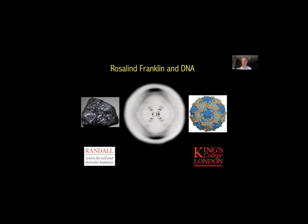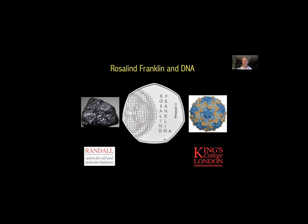We did, as Elspeth said, last year celebrate Rosalind's 100th anniversary, and in the UK, one of those elements of the celebration was the Royal Mint minting a coin in her honour. Those of you who can remember what coins are used for. But it's a really beautiful piece and illustrates, I think, a very elegant view of photograph 51 and her name, and a beautiful piece of design.